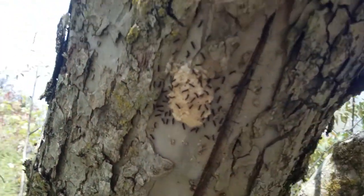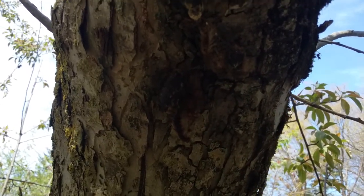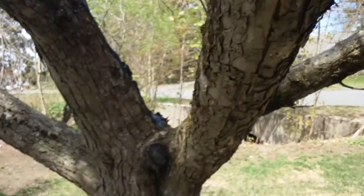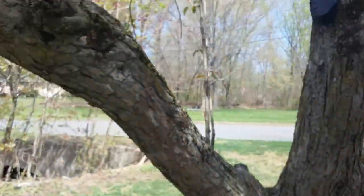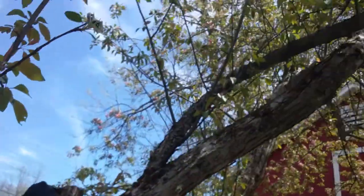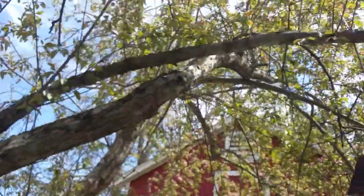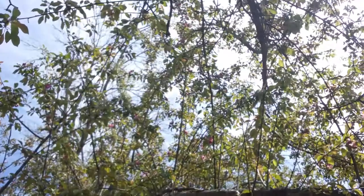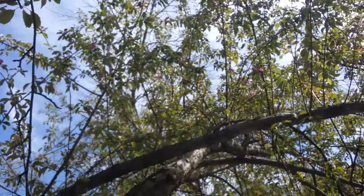Look how small they are. Here's ones from last year. There's some dead ones and this is a crabapple tree. This tree, they completely defoliated last year. Last year it did not have any crabapples. It's flowering now. Later on in the year it has crabapples towards the fall.